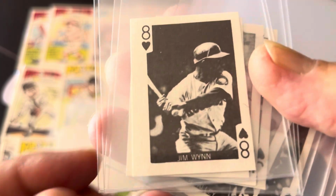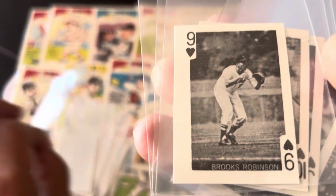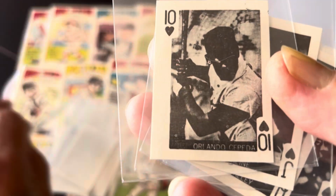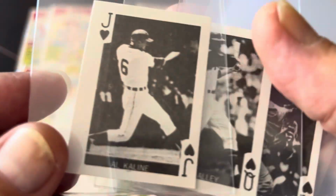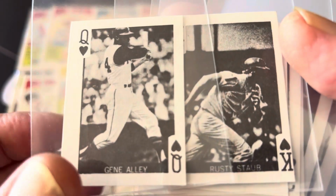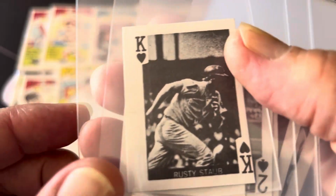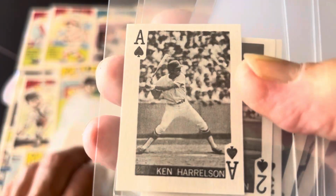1969 cards. And these were also not too easy to come by. There's Brooks Robinson. There's Orlando Cepeda. Because they were given out at a gas station. And at gas stations, I don't know exactly how they were distributed, how many you got. Maybe somebody can help me with this. There's Rusty Staub, Ken Harrelson.